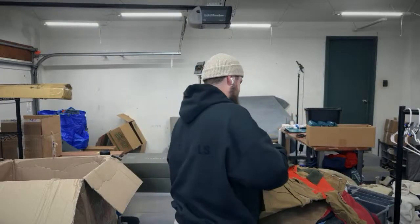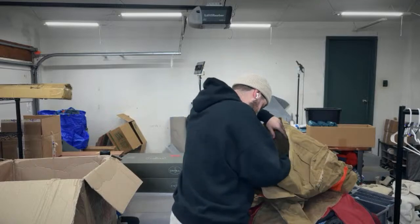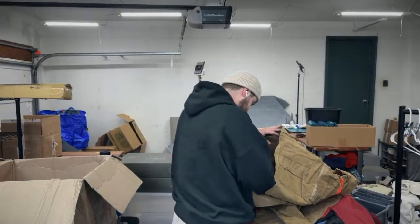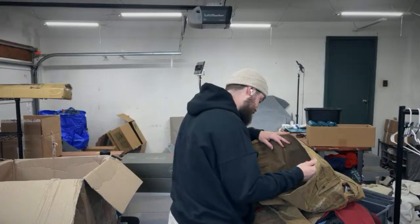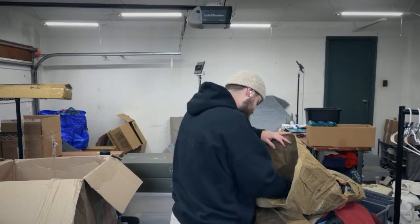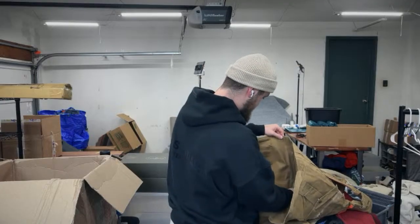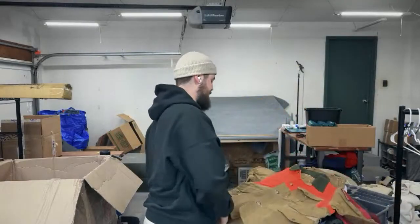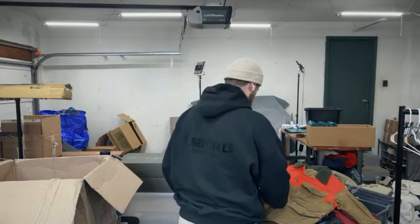Let's see, is there another tag in here? Yeah, there's another tag in here. Let's see if it has any more details. Okay, this one's even older because it doesn't have the website on there. Style 62B, made in USA, vintage. Has this little inner pocket, like a button-up inner pocket on the back. Very unique piece. Very cool.